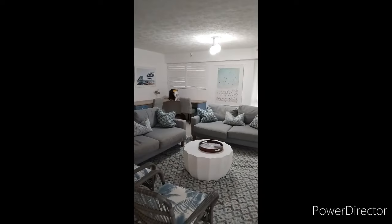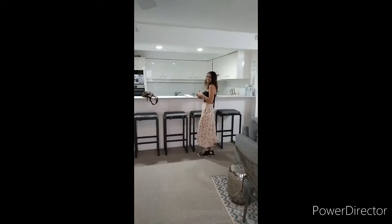So yeah, guys, that is our accommodation for the next couple of days. Sinead and I said that we could live here forever and ever.